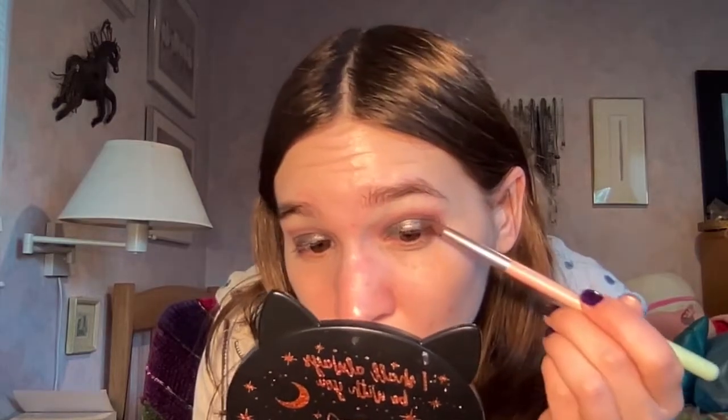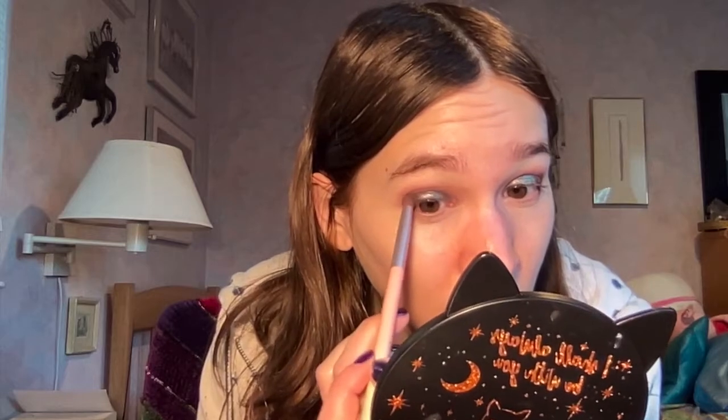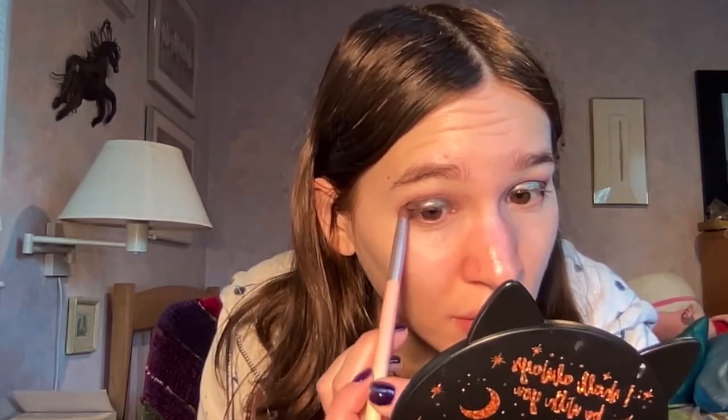There's certain parts it doesn't want to stick to. I also feel like my brush is so stiff today. I don't know why. Okay, that's better. Okay, that blended out better than I thought. Okay, I think that's better. I can't do anything else about it. I think it's just my brush not really cooperating with me.